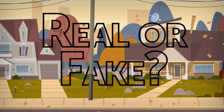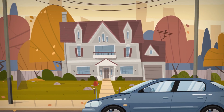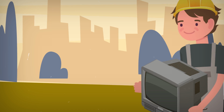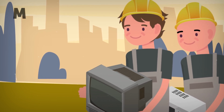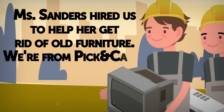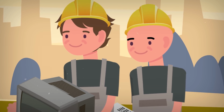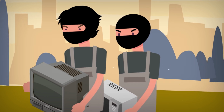8. Real or fake? Kevin decided to visit his elderly aunt he hadn't seen for several months. But when he got to her house, he saw 2 men wearing construction worker uniforms. They were moving out some furniture. "What are you doing here?" Kevin asked. "Miss Saunders hired us to help her get rid of old furniture. We're from Pick and Carry Transport Company," one of the men answered. He sounded sincere, but Kevin felt there was something wrong about the whole situation. Suddenly, he realized the men were thieves. How did he understand it?